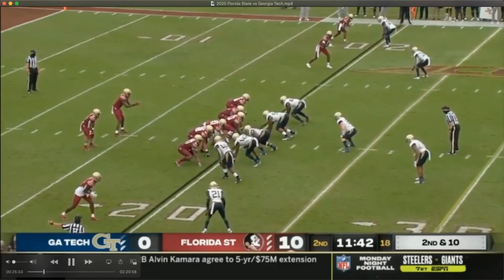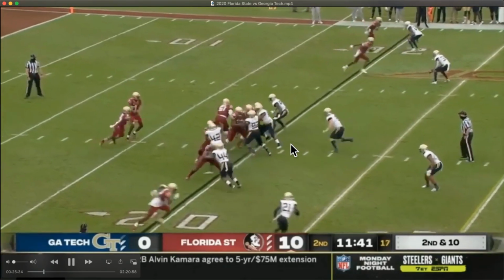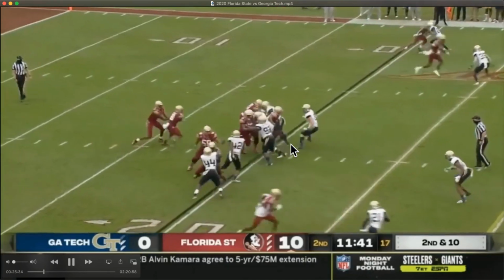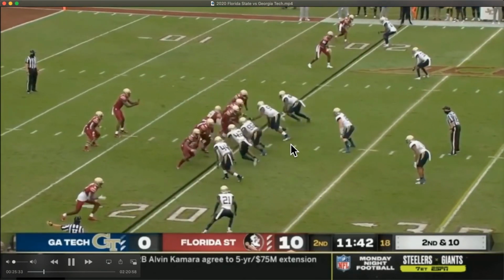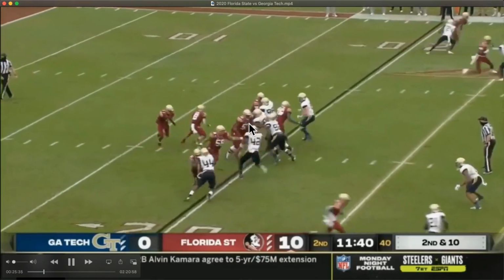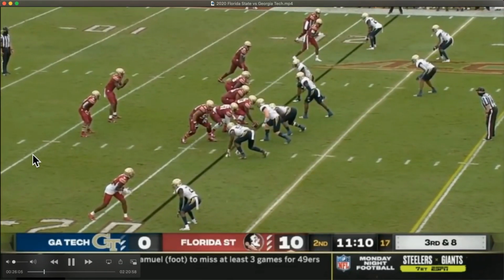So here you got a little pull from the guard, trying to get some angles here, but there's just really nothing going on here. They don't do a great job here up front. I'd like to see just a little bit more push from Bavion Johnson, getting a little bit more seal there. If he gets a little more seal on the kick out, they've actually got a chance for this to bust. Getting 4 or 5 yards past the line of scrimmage. So now we're 3rd and 8 after an incompletion.